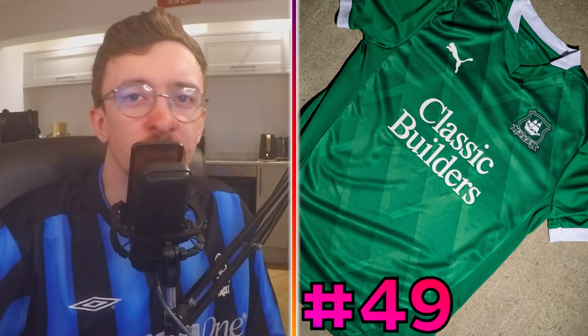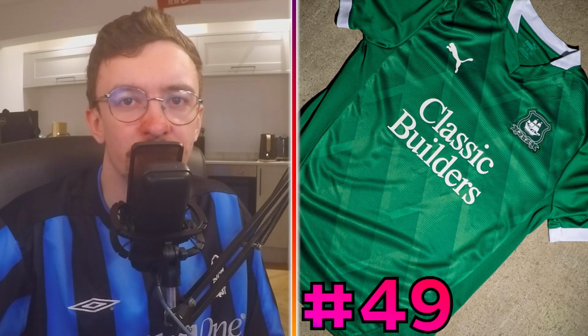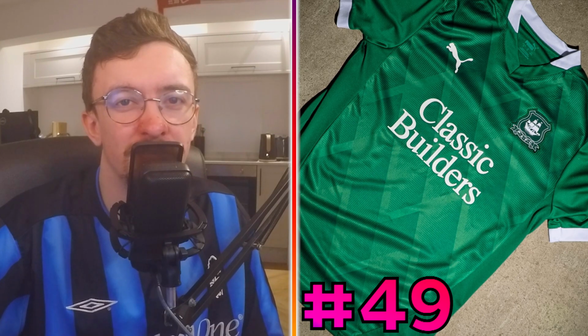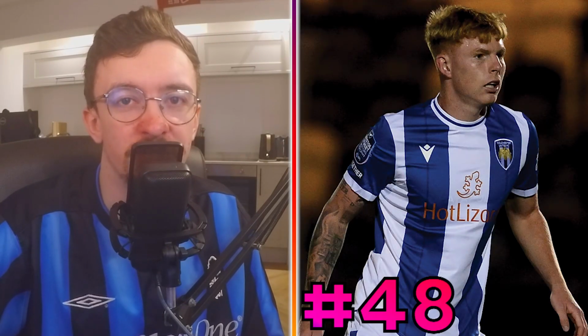The diamond design across the body of the shirt is inspired by a pattern Plymouth used back in the 1990s. It's a very decent looking shirt, but the pattern leaves a lot to be desired. Could have been done better, I feel. And then in 48th place, I've got Colchester United.